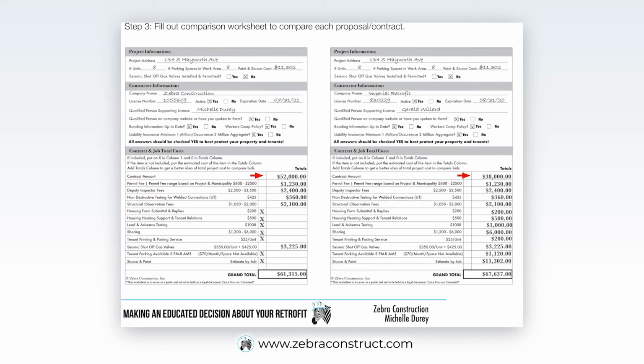The next project we're going to look at, this is the same project we're looking at with two different bids. We included all of these items. They didn't include any of these items. So their contract actually ended up being more because they didn't include any of the stucco and paint and tenant paperwork. So make sure you really look at those extra fees.